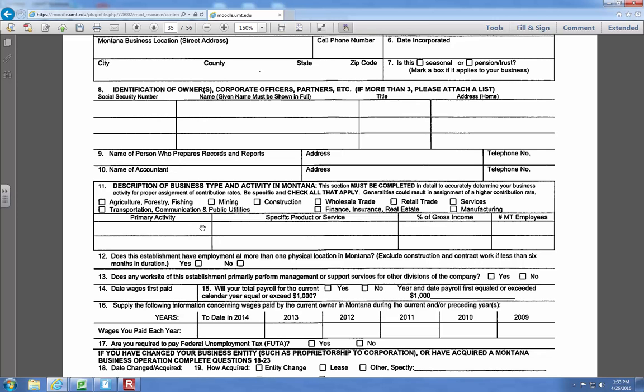So if you write, I'm in retail, I can tell you you're going to have a high rate. If you're in something like communication and public utilities, probably you're going to have a lower rate because there's not as much turnover. If you have a company that does some retail and some fixing computers, you sell some computers and you fix them, then you need to split it up between services and retail and tell them what percentage of your gross income and how many employees in each, to help them give you an appropriate rate.